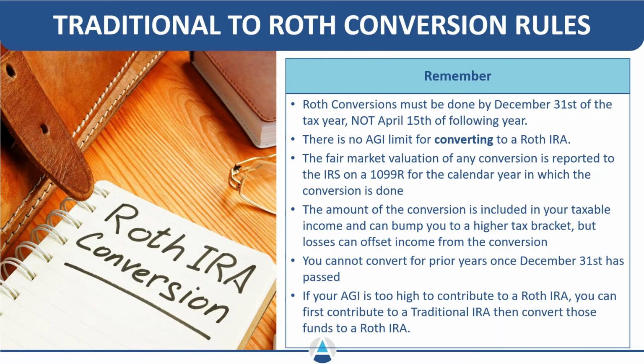There is no AGI limit for converting to a Roth IRA. The fair market valuation of any conversion is reported on IRS 1099-R in the calendar year in which the conversion is done. Now I say fair market value. Now cash is easy enough. You have $1, you have $100,000, you convert it, you get a fair market value report of that. You converted $1, you get a 1099 for $1. You convert 100,000, you get a 1099 for 100,000. Million. That's easy to understand.